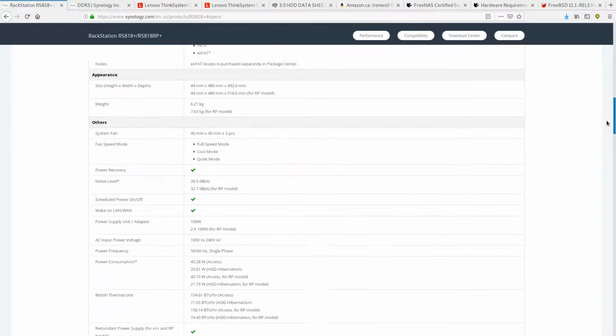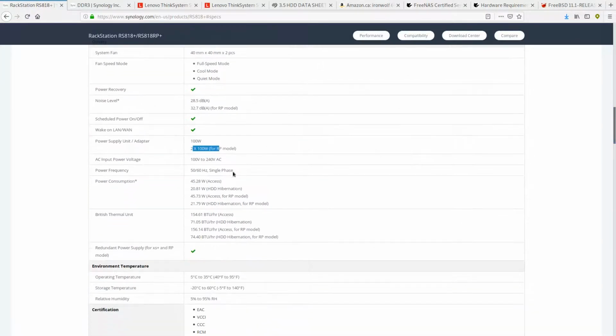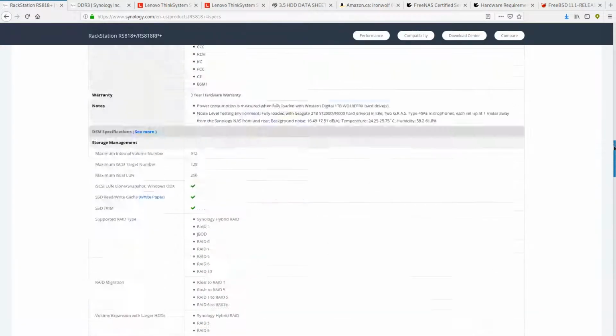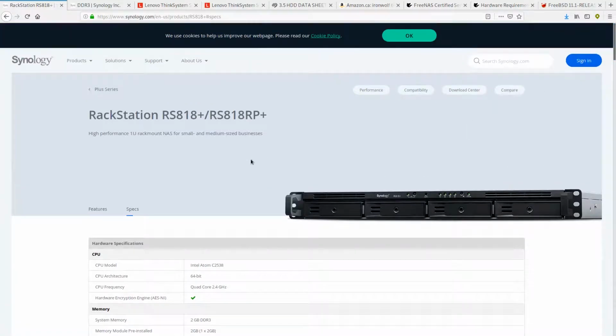Let's look at the power. Very important. 100 watt power supply. Oh, that's not much at all. Okay, that's fine though. Low power consumption. I don't have anything against low power consumption. And for the RP model, you have 2 times 100 watt power supplies. So I guess when you take into consideration the Atom processor plus the 4 drive bays, 100 watts, sure, that should cover it. I'm not digging too much into the I/O performance because for what I need it for, it doesn't need to be crazy. Pretty much anything will work.